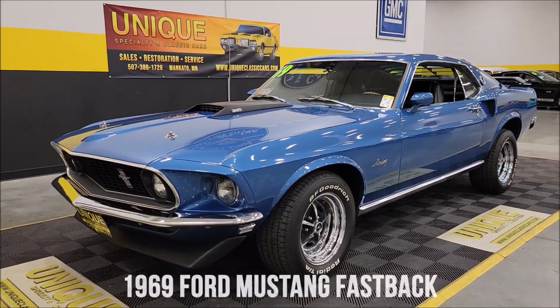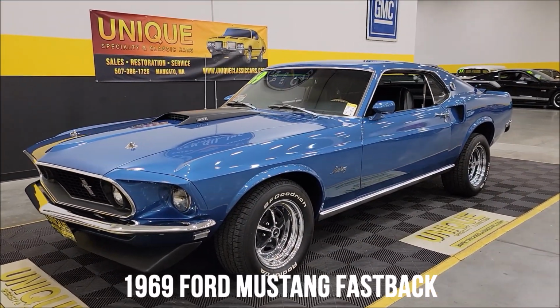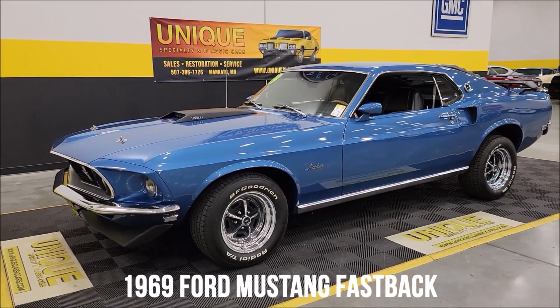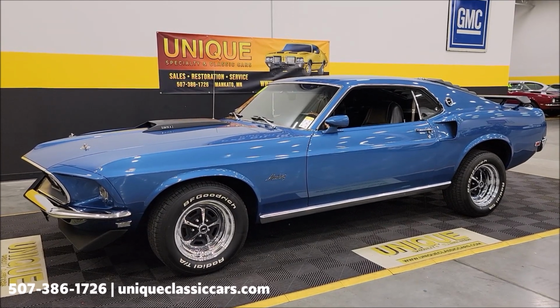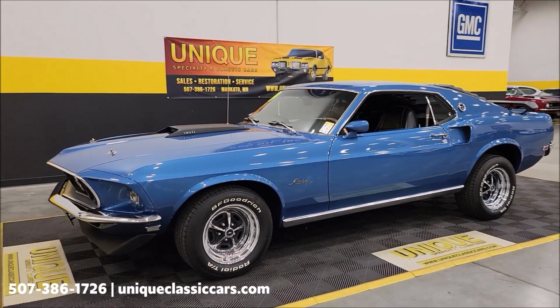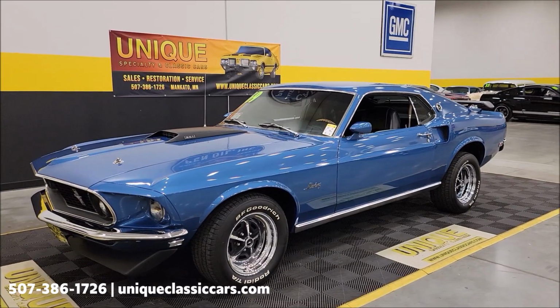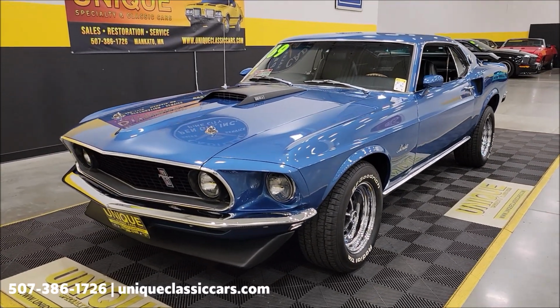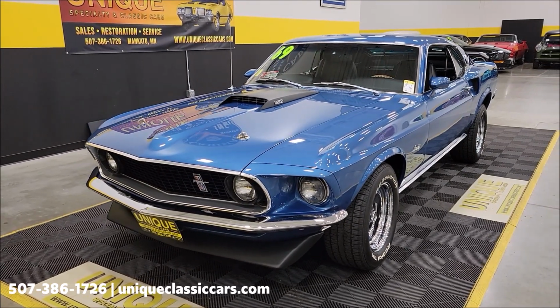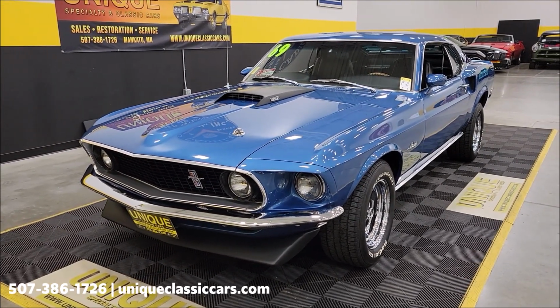Mustang to take a look at it. Unique, especially in classics, and this one's a nice one. 1969 Ford Mustang Sports Roof, or Fastback. This particular car has a luxury interior, bucket seats, 351 Windsor underneath the hood, power steering, power brakes, also nicely equipped.